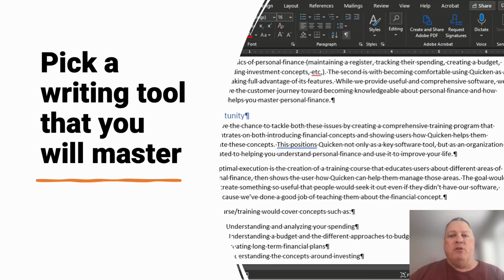In fact, it is good to learn all of the Microsoft Office tools because almost every office uses them in some capacity. On the Mac, you might look into Pages or Scrivener, but Microsoft Office is on the Mac too. They're everywhere.